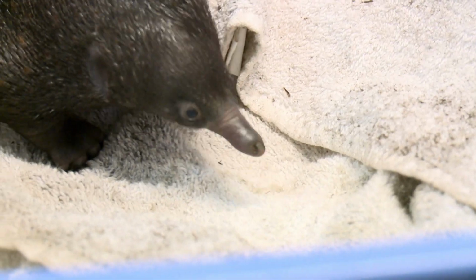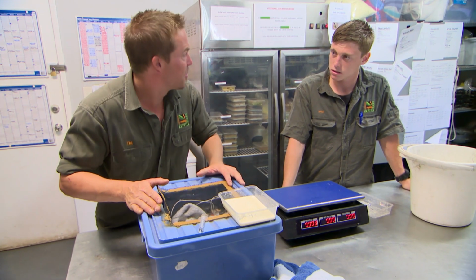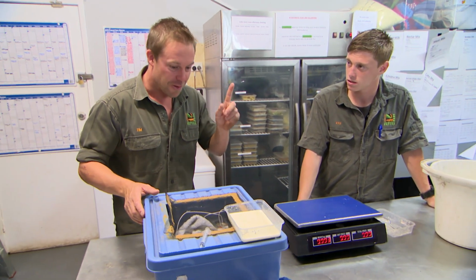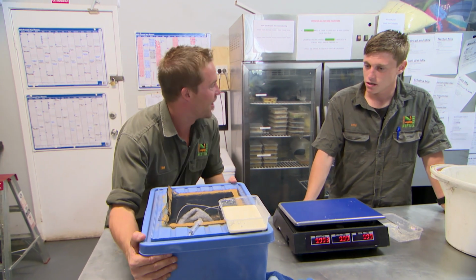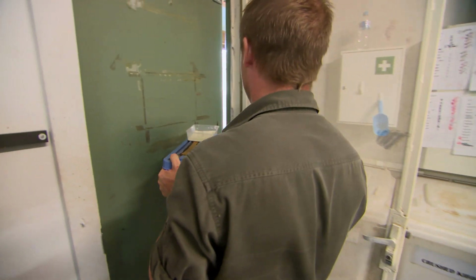It's going to be a challenge to get him to eat. But the bigger challenge right now is that thermometer's still at 23 and 22 degrees. The biggest challenge is to get that down. I've got one place in mind in this whole park where I might be able to do that, and I'm going to go there. All right, good luck with it, Tim. Thanks, mate. I'll let you know if he feeds.